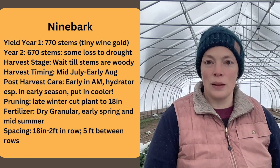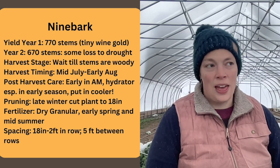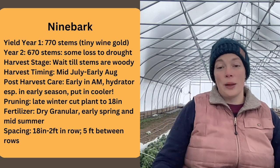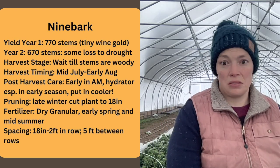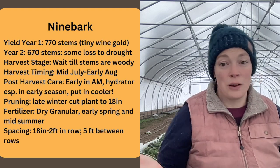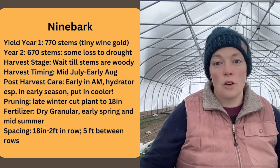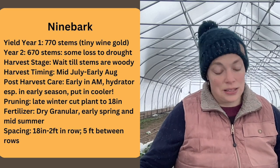When you think it's ready, you cut five or seven stems and bring them inside your house, put them on your counter, and see what they do. Ninebark has a pretty long vase life, like seven days or longer. I literally do this every year because I don't want to sell ninebark that's going to crash. So I harvest it, bring it in my house, and wait and see what it does.